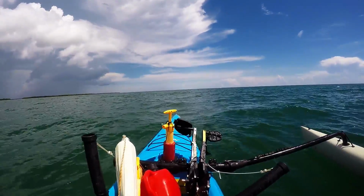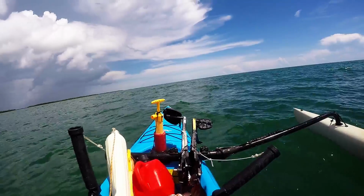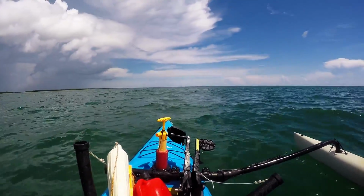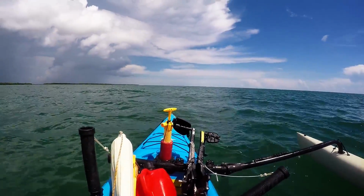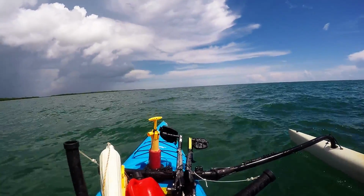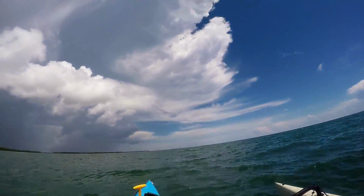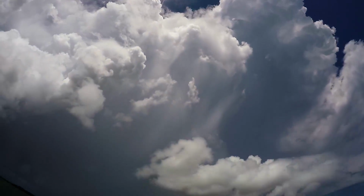Alright, today the plan was, still possibly, to just hit the reef and do some fun fishing, anchor up, chum. I got all those glass minnows to throw down as well. But there's this guy coming.